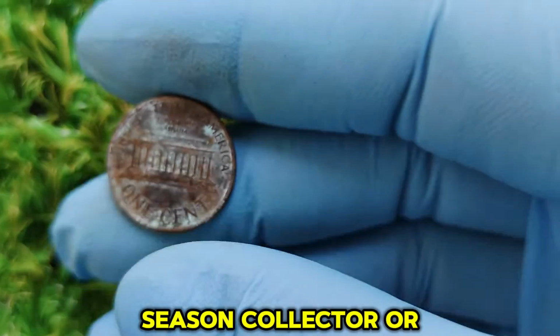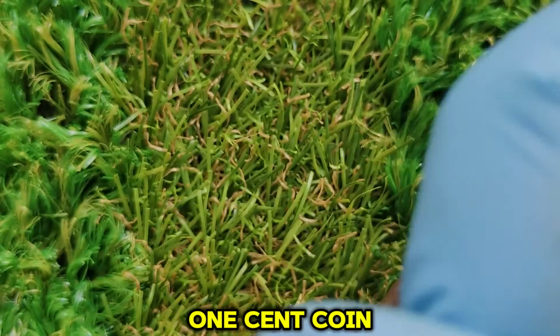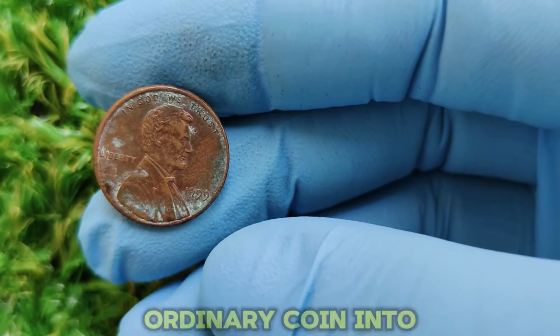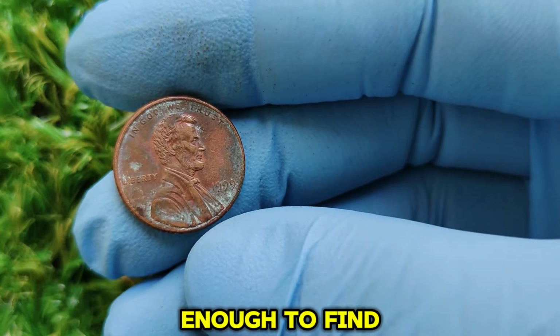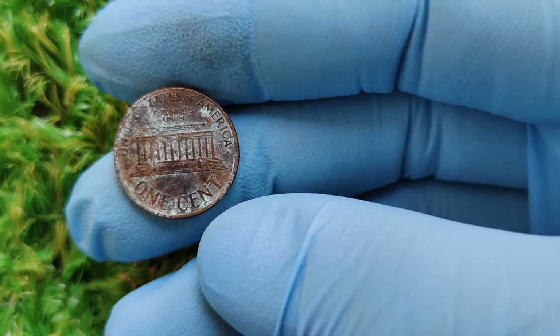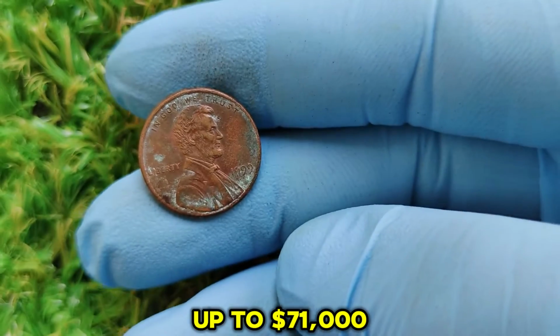Whether you're a seasoned collector or just starting out, the 1999 Lincoln 1-cent coin is a great example of how an error in minting can turn a seemingly ordinary coin into an extraordinary piece of history. If you're lucky enough to find one of these rare 1999 wide AM pennies, you could be holding on to a small fortune, up to $71,000.